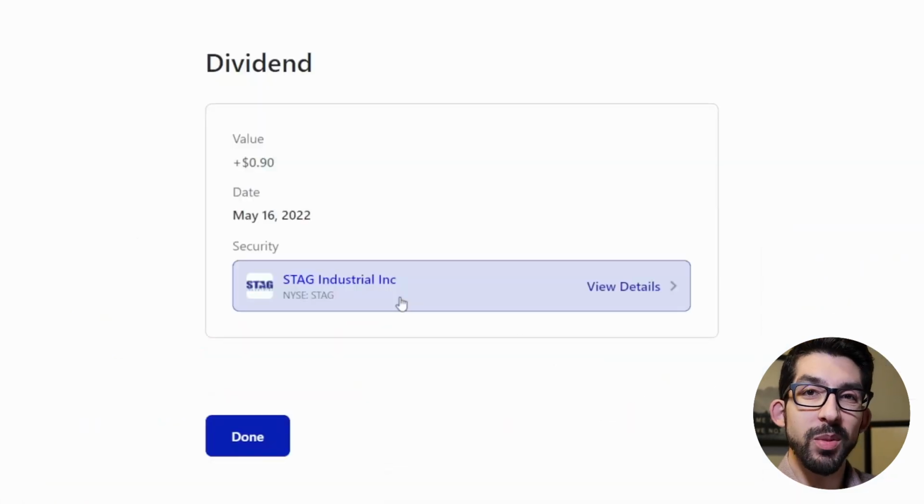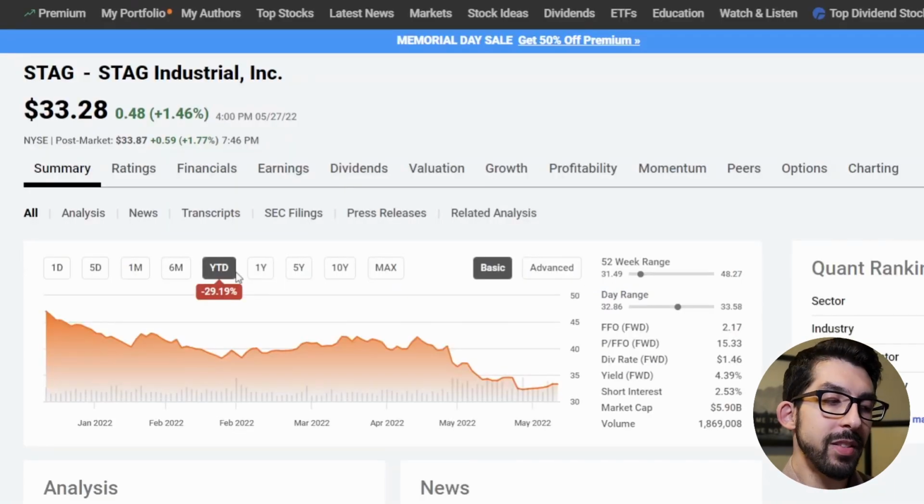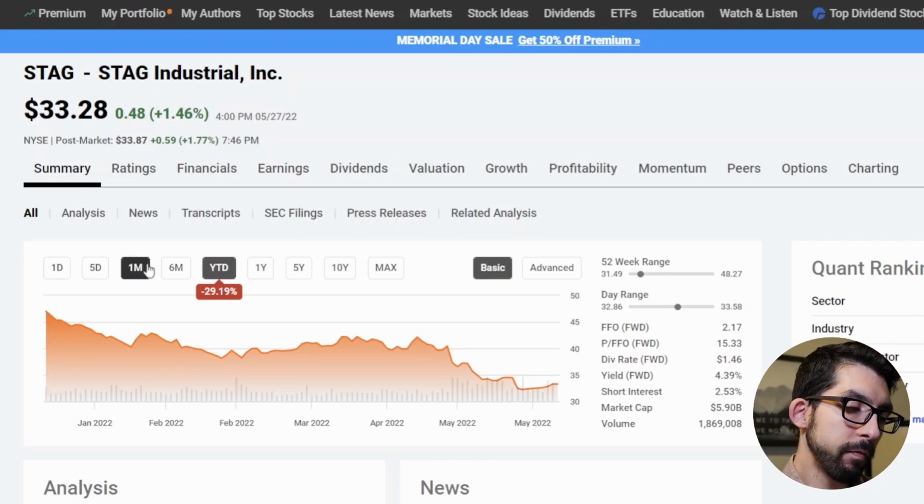Also on May 16th, I received 90 cents from Stag, ticker symbol STAG. For Stag, I have really close to 10 shares, currently 9.66. The current share price of Stag is $33.28. From the start of the year, it has fallen just above 29%.